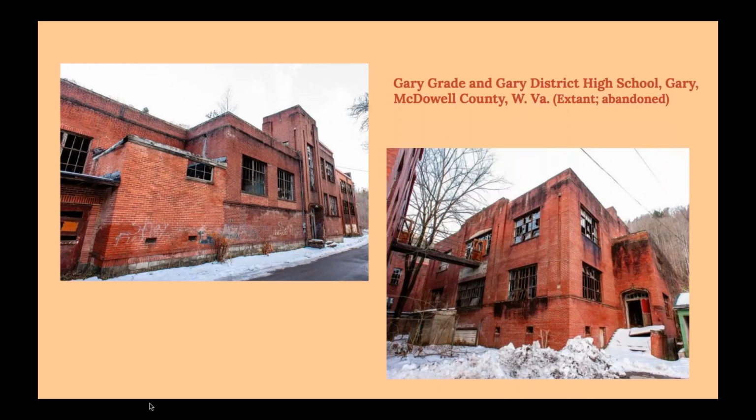The conjoined Gary Grade School and Gary District High School in Gary in McDowell County is another abandoned former African-American school that has suffered greatly from lack of maintenance and weather conditions. Next slide, please.